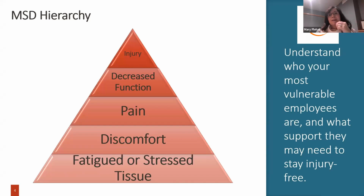Maybe I'm old, but there used to be this old saying related to savings and finance or whatever, that if you take care of the pennies, the dollars take care of themselves. So if you take care of the things lower on the pyramid, the discomfort, the fatigue, the stress, that will impact your recordable injury rate. So it's just a general concept that helps put everything in perspective.